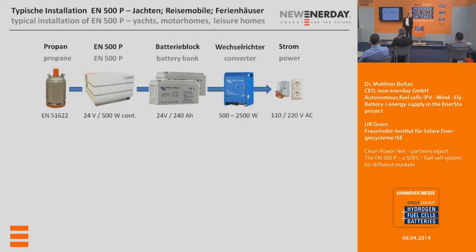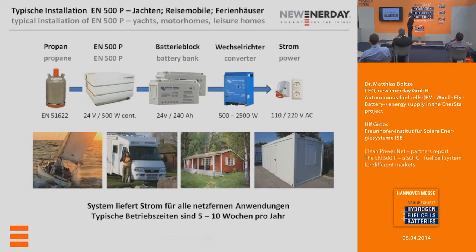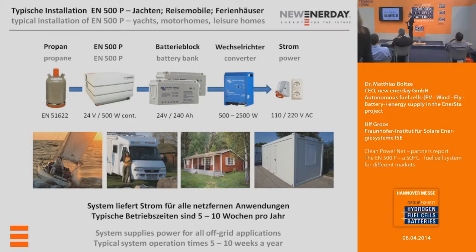A typical installation, in any case, we talk about a fuel cell battery hybrid system. This means from the fuel we come via the fuel cell to charge a battery. That means we have an energy buffer to supply more power than the fuel cell itself can give at continuous operation. A typical operational time for our system, for applications like leisure applications or off-grid power, is maybe 5 to 10 weeks a year. This is typical for all these applications.